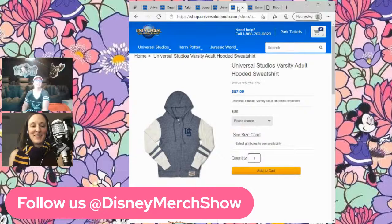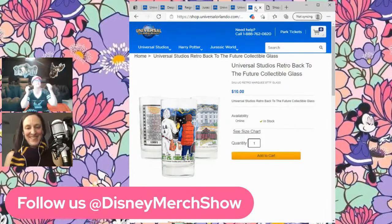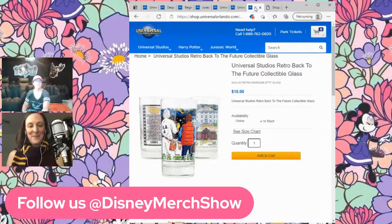We have Bashful. He's a little bit more subtle. It's just got the simple US, and then a hood. And Mike Mack is 100% correct that I chose a Universal Studios Back to the Future collectible glass because of Doc Brown. How could our Seven Dwarfs leader Doc not come home with something that represents another franchise that has a Doc? That's brilliant. So there you go. There's the little shopping list from my adventures at Universal, featuring the Seven Dwarfs.